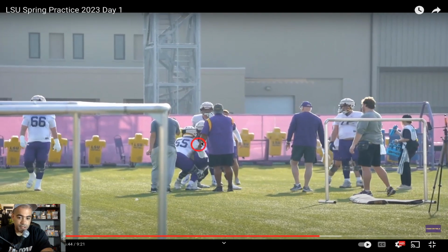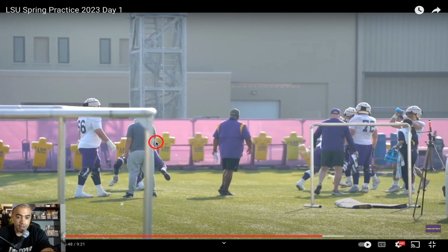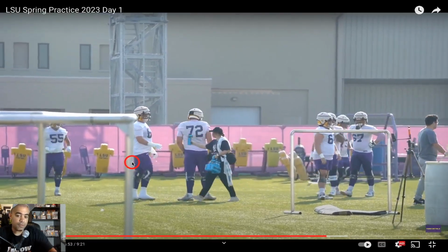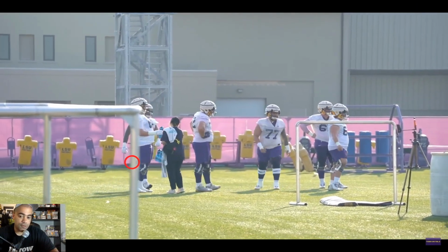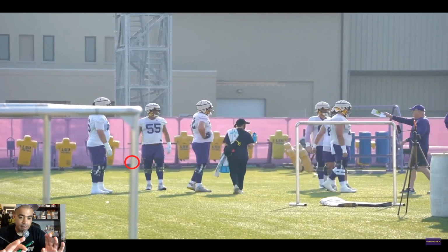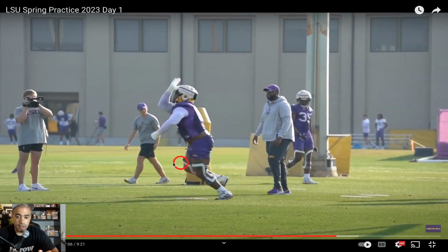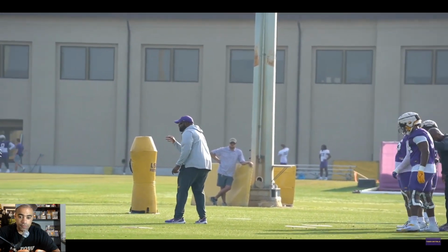Let's go. So I know it's tough to see, but what they're doing is just working on their double teams, right? LSU ran a lot of duo, where that initial double team is just so critical for the play to work. Obviously, they ran also a lot of inside zone, where it's not so much like that. It's not as vertical of a blocking assignment, if you will. But there's Bo Bordelon right there, so that's obviously really good. So once again, you get more defensive line work in the background, and that's always fun to see.